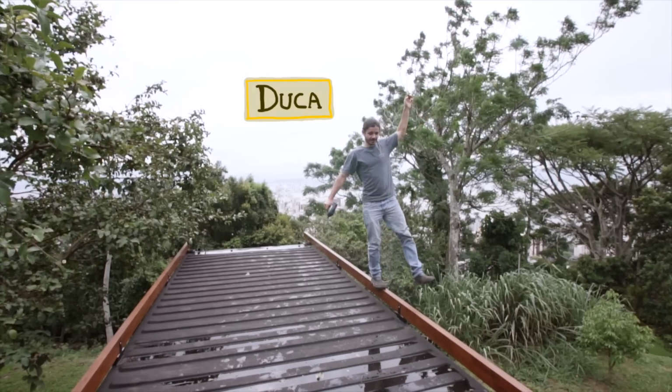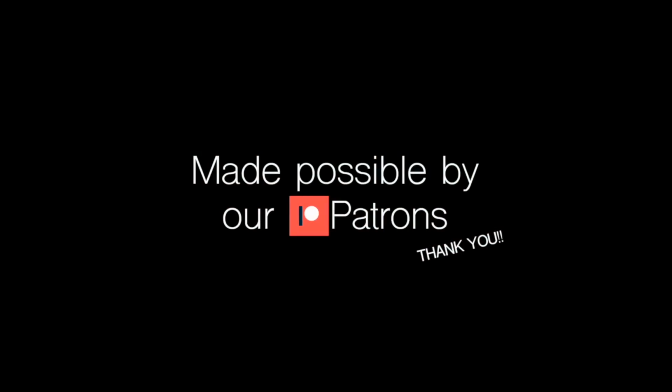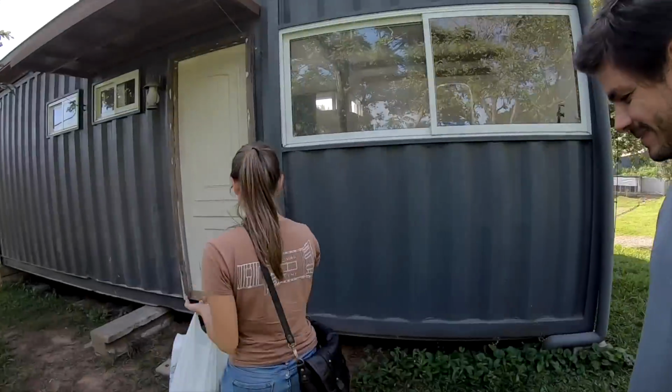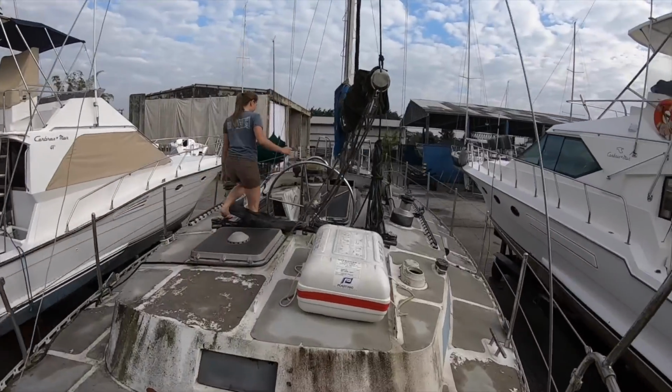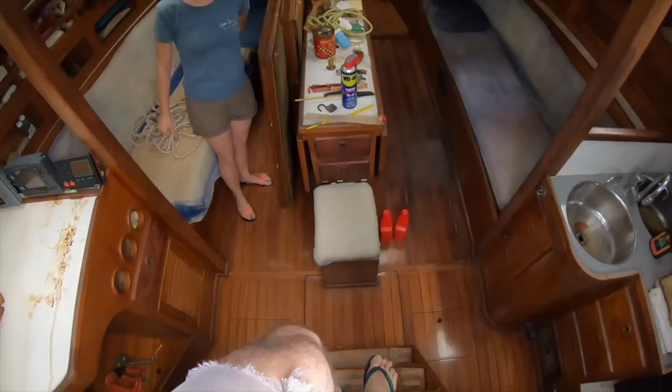And I'm Luca. And for the past year, we have been building our own tiny shipping container house, so we can travel around knowing that we will always have this little place that we can call home. But guess what? We just found our dream project before we expected, this abandoned sailboat. So we are going to stop building the house for a couple of months to bring our boat back to life, and then we're going to go back and finish the house.